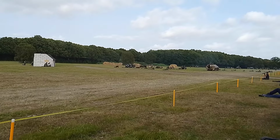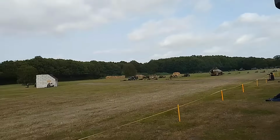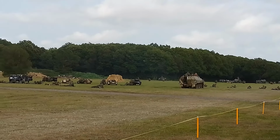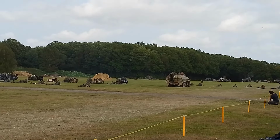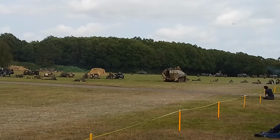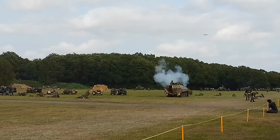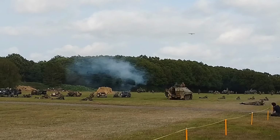Armoured cars are coming in, a jeep and a Bren gun coming into the field of play. The tracked vehicle at the back is again preparing to fire. Messages have gone out for more information, so spotter planes have been alerted. Both sides have spotter planes. One is coming in from your right, ladies and gentlemen. Is this a German or an Allied spotter plane?